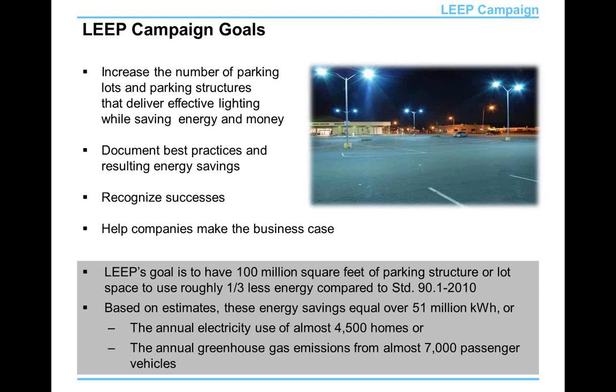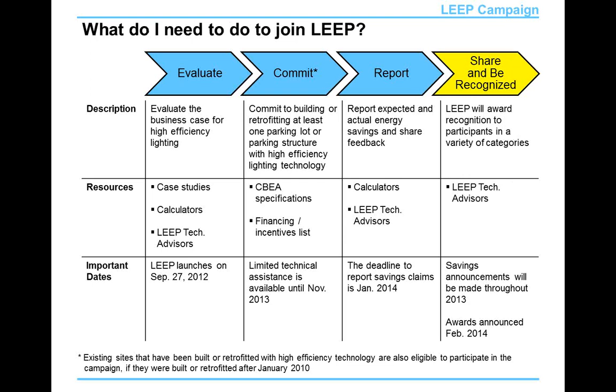So the LEEP campaign, which I'll walk through in a second, has some additional resources that can help make the business case. As Andres pointed out, the 100 million square feet of energy, we roughly estimate that to be about 51 million kilowatt hours, or the annual use of 4,500 homes or 7,000 passenger cars of greenhouse gas emissions. All good goals.